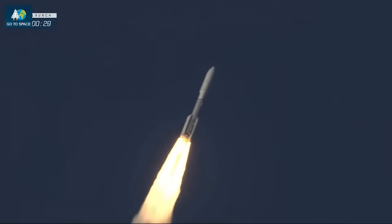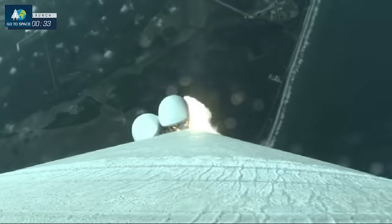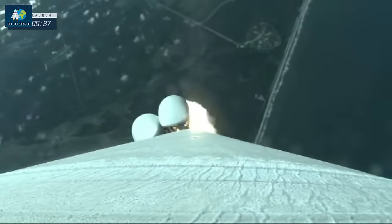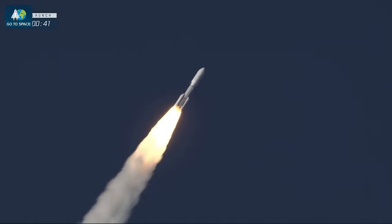The RD-180 is now throttling down as expected. Engine response looks good. We are now 33 seconds into flight. Atlas is 3 miles in altitude, 0.9 miles downrange distance.